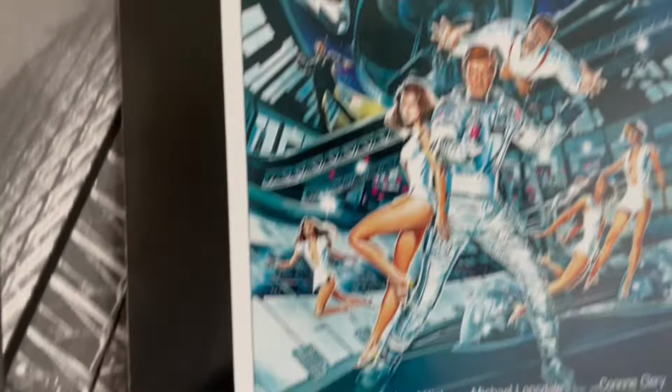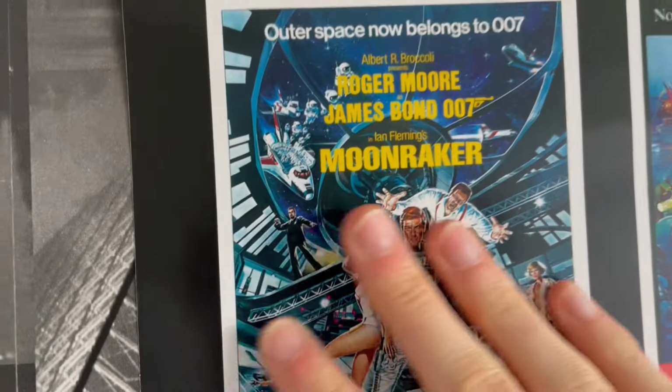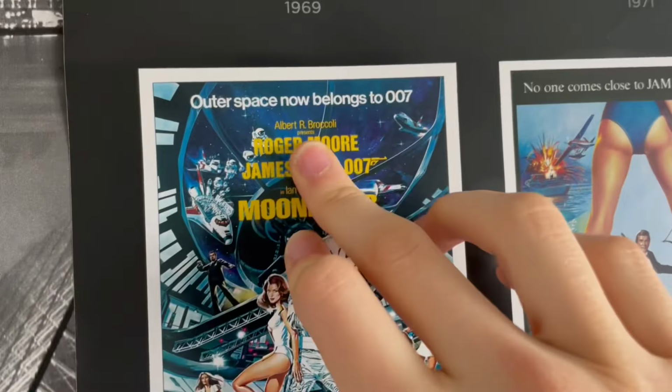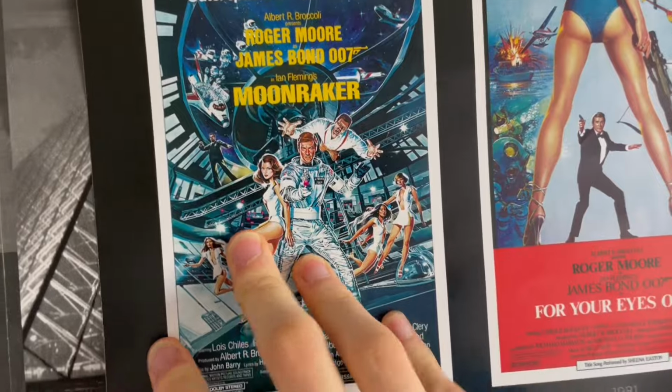In number 5, closely following the previous Bond film, is Moonraker from 1979. I really like it, it's got all the villains there, Drax, Jaws, Holly, the dumb girl, and the remaining ones. And yeah, it looks pretty cool.